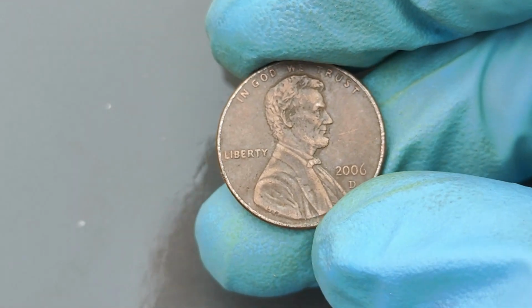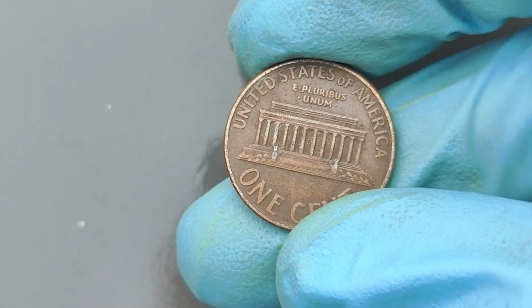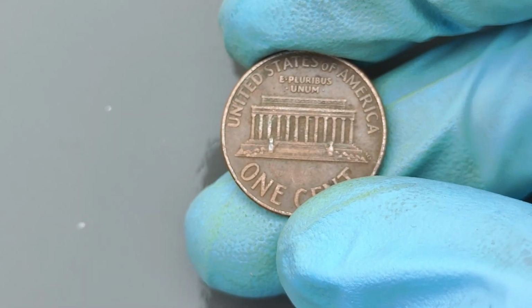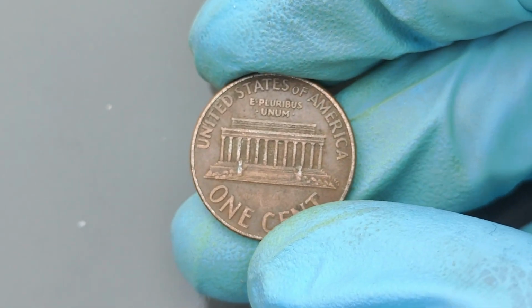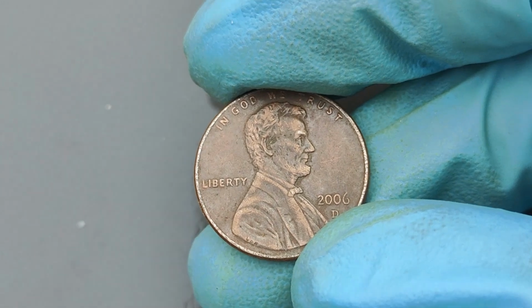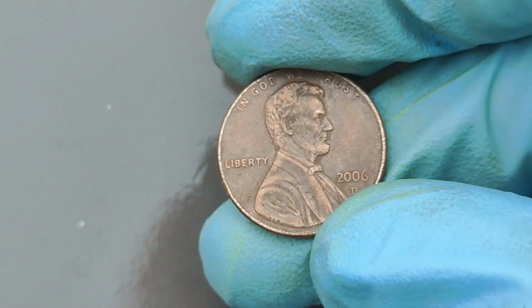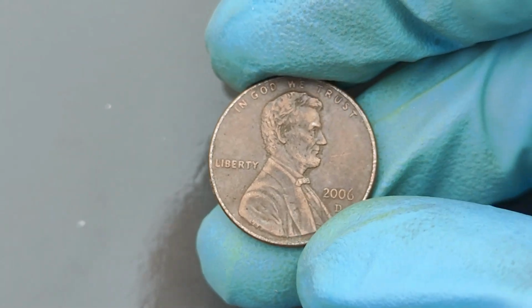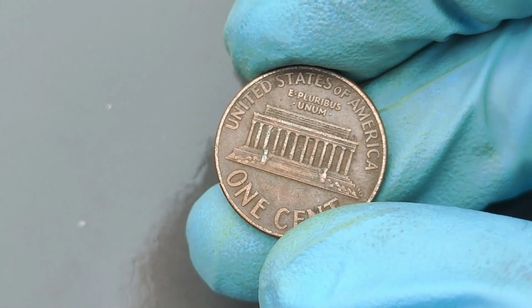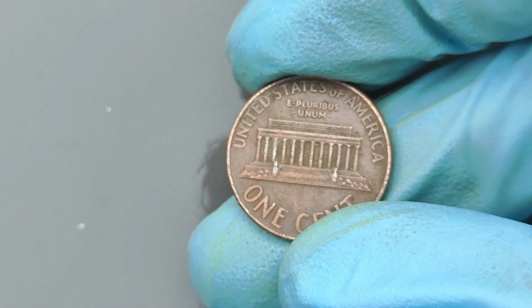Now, let's go back to 2006. A year most people remember for MySpace, flip phones, and the rise of social media. But in the coin collecting world, something special happened. The Denver Mint produced millions of Lincoln pennies, but a rare error and a few unique variations made some of these coins astronomically valuable. You might be wondering, how does a common coin turn into a jackpot? The answer lies in minting errors and rare die varieties.